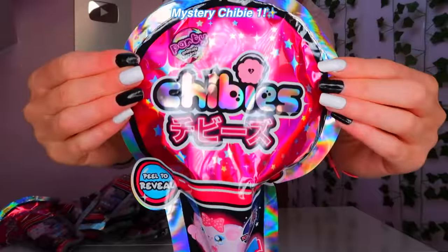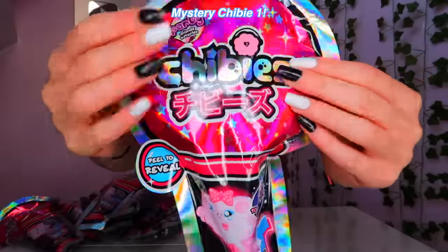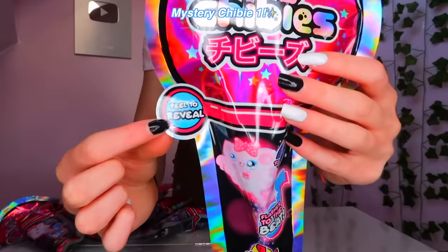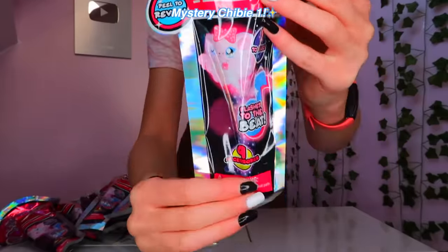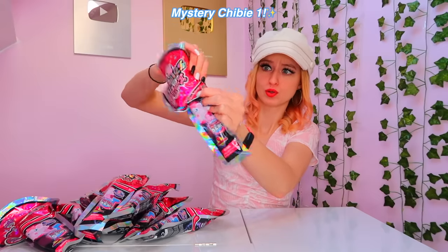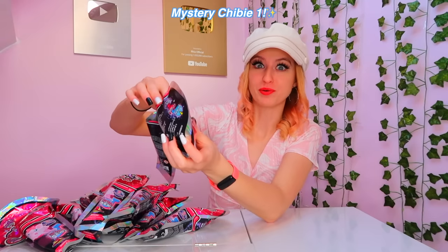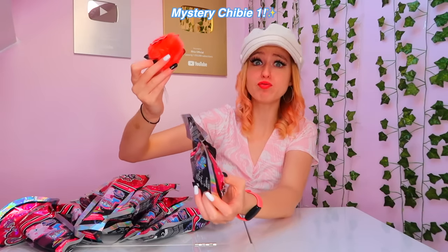Okay, so I know I said this in the other video, guys, but this packaging, it calls to me. Like, it's pink, it's holographic. Like, it's very rare. And it says, peel to reveal the mystery surprise inside. Okay, Chibie number 1. I see a colour, we don't have a white one. We have a red one!